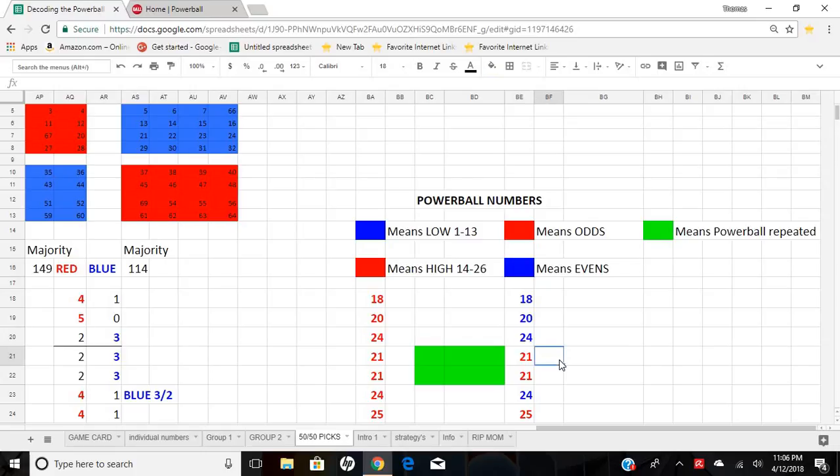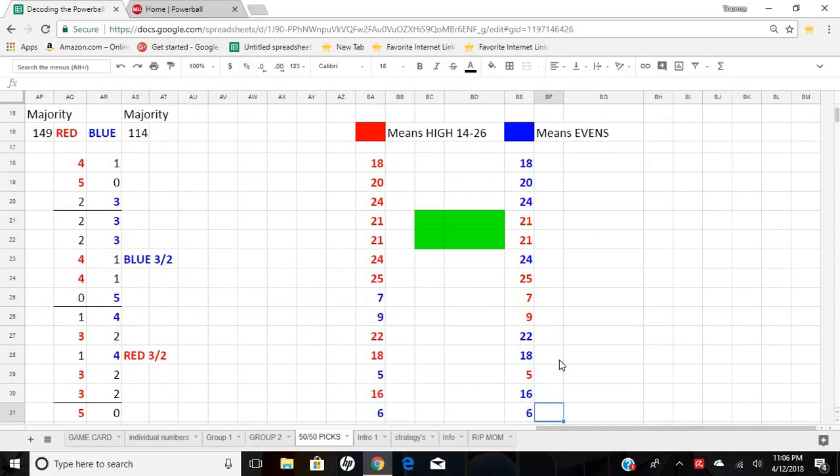So why I do this is because now I just have to look at the colors. That's just much easier for me. So I see this long line of red here, so that means a high number has come up in the last 7 drawings. So I just think that it's due to have it blue here, so I think it's going to be a low number. And over here, I think it's going to be red. So I think the Powerball number will be a low odd number.